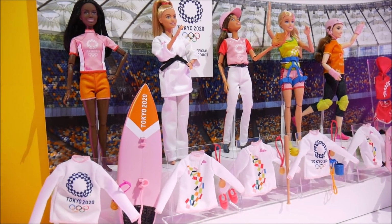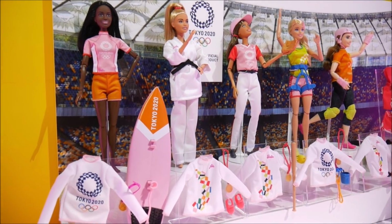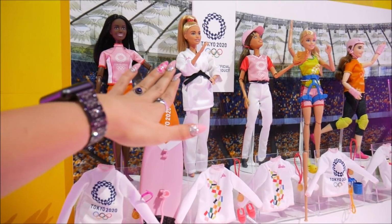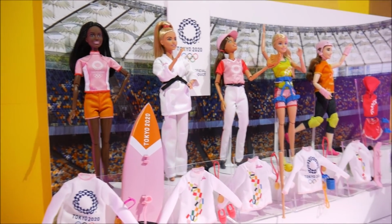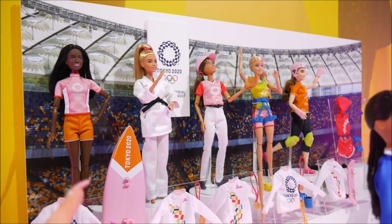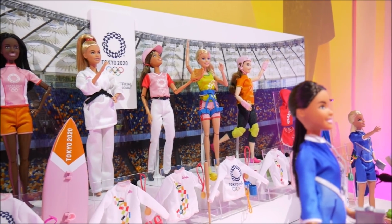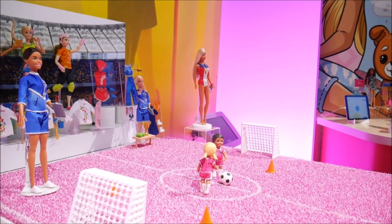These look like they have not a full Made to Move body, but they have an articulated body. So I like that they're giving some articulation in this, at least. Just because she is obviously in sports, and you would want her to be somewhat articulated if she's playing sports. So we've got, like I said, karate, baseball, surfing. That's really cool. And then we have a little display area here too, with all of the other Barbies.